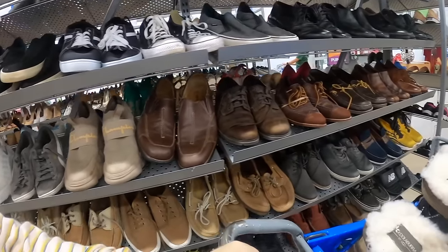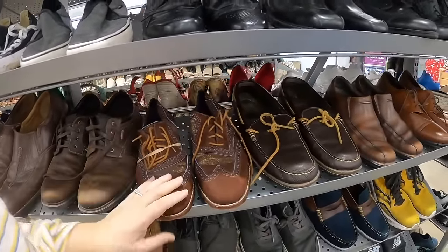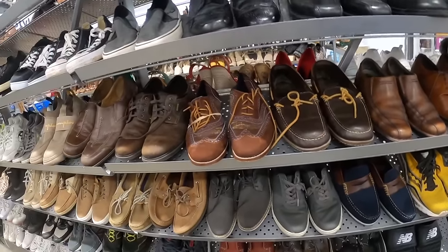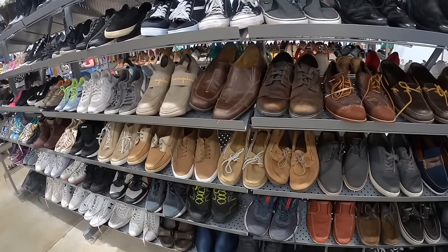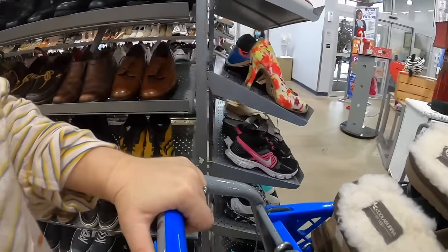I've just been seeing a lot of brands over here that have been knockoffs of other brands. It throws me off when I see that, because I look at the shoe and I say, okay, I know what that is, and I pick it up and it's something totally different. So, a lot of copies.